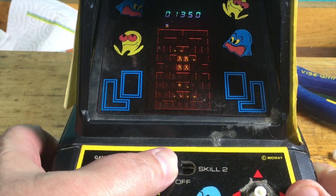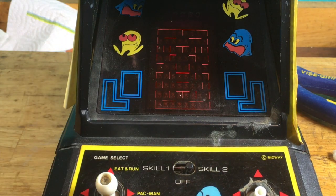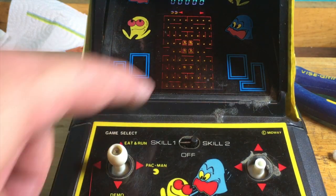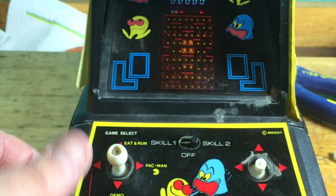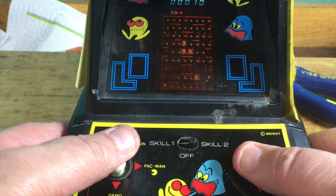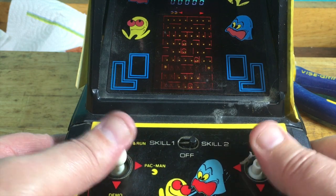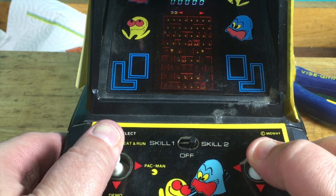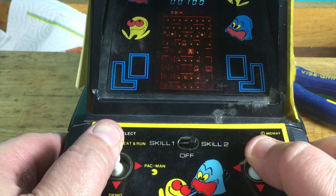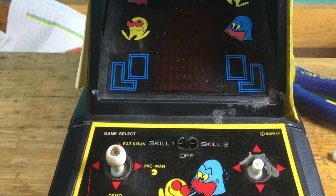Okay. Alright. So yeah. Got it working. Let's see if skill 2, make sure it works there. And if you go to the left, then it activates 2-player mode. There's two Pac-Man guys in there. So y'all both can play at the same time. See? Like that. Which I've never even heard of something like that. Controlling 2 Pac-Men simultaneously. So, yeah. That's fun. I wonder if it's worth anything.